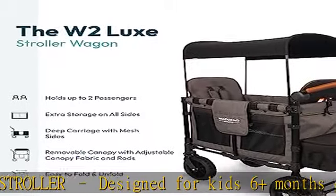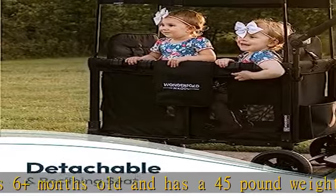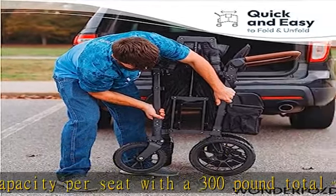Slidable/removable canopy: removable UV protection canopy with height adjustable rods provides shade for little ones while they ride in the carriage basket, and the sliding feature allows you to adjust the wagon canopy for the angle of the sun.